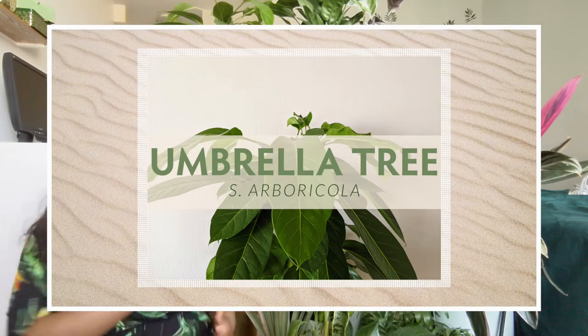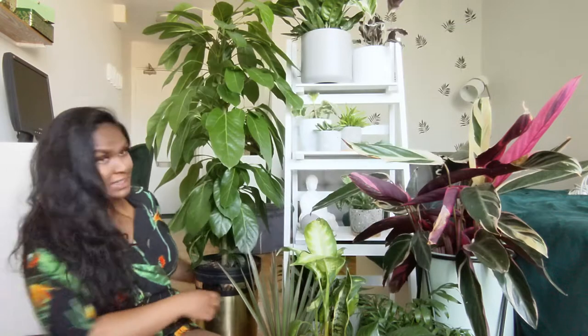We'll also talk about where I've purchased pots for these plants, how I take care of these plants, and then the final thing is where to purchase plants similar to these in Toronto. So let's start off with the gigantic one behind me.